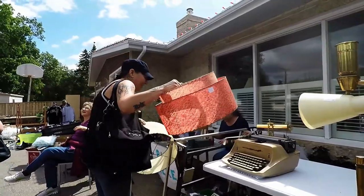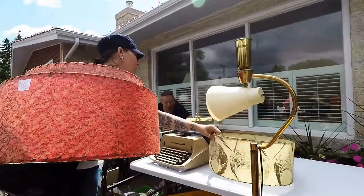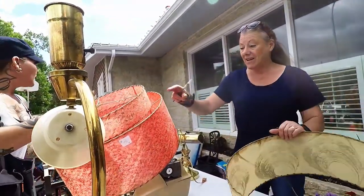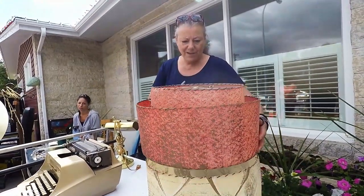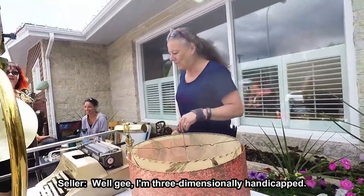All the big stuff. Well, I could just put it on here, as long as you know that I'm going to take them. Those are hard to find. They are. The fiberglass ones. I know. They're so great. Will it fit on there? I don't know. Maybe upside down. Hey, there you go. Excellent.